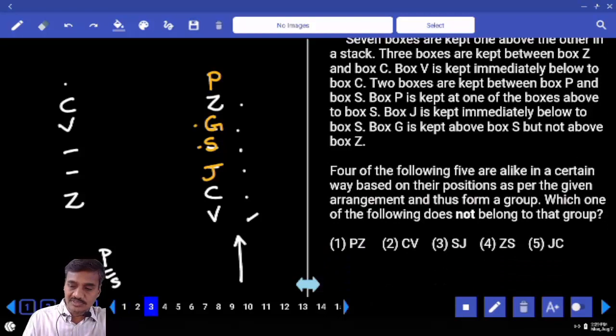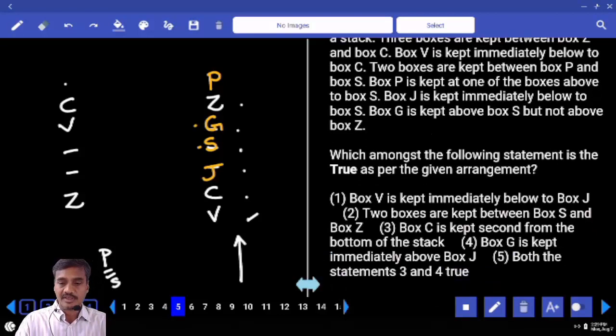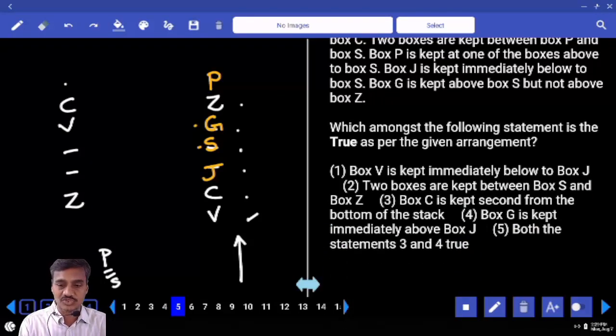And 4 out of the following means odd one out. P and Z are adjacent, C and V are adjacent, S and G are adjacent, while Z and S have exactly 1 box between them, choice 4. Then fourth one, how many boxes are kept between C and S? As per the given arrangement, between C and S there is only 1, that is choice 1, question number 4. And fifth one, which among the following statements is true? V is kept immediately below J, that is false. And 2 boxes between S and Z, that is again false. And C is kept second from the bottom, that is definitely true, choice 3.